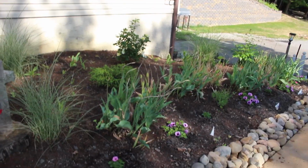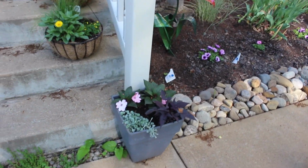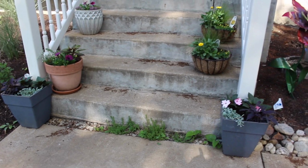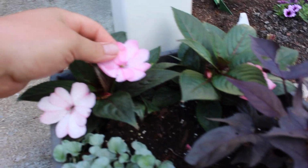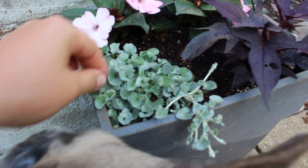Here we go. I'm just going to start in front of the house because I did a bunch of pots. So here, just planted these probably a week ago now. I did matching ones on either side. One right there, and one right there. This one actually has its blooms already. These are sun patience. This is going to be a vine that, hi Piper, you're going to be in the camera too, that crawls down over the side. I really love these Dichondria Silver Falls. They really fill in really well for me.